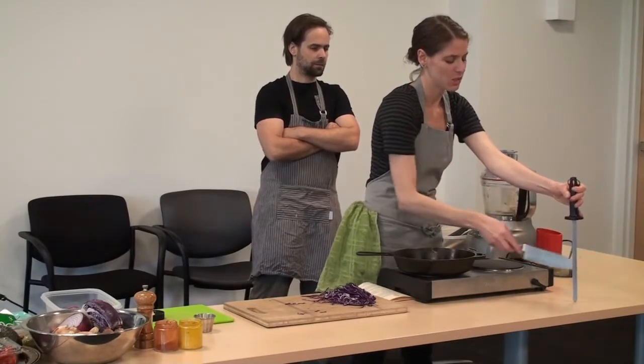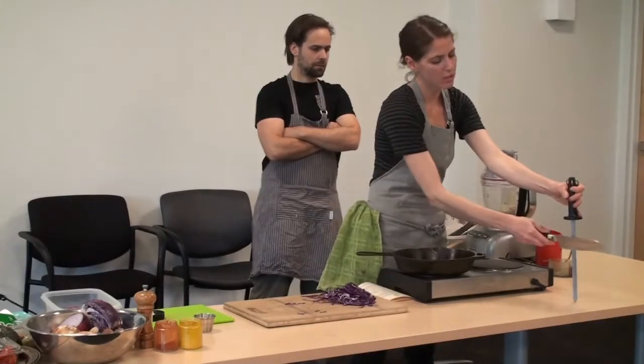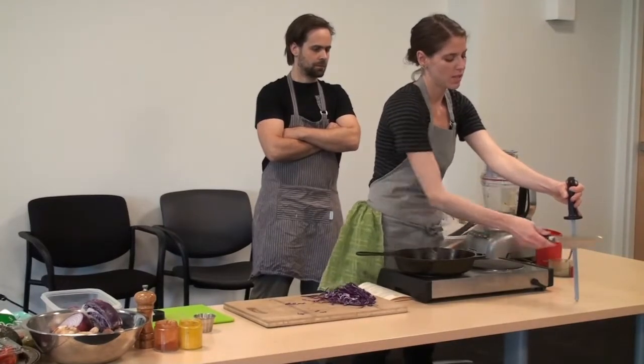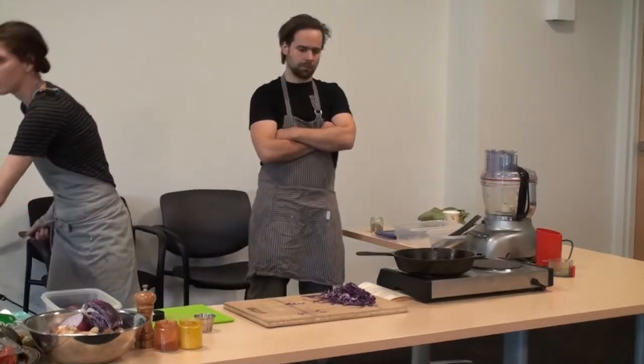It makes a really huge difference. So just like that, 45 degree angle, you don't have to push that hard, and you'll feel like little burrs on the blade kind of smoothing out. And it makes, like I said, a huge difference. Even if your knife isn't all that sharp, it does make it quite sharp.